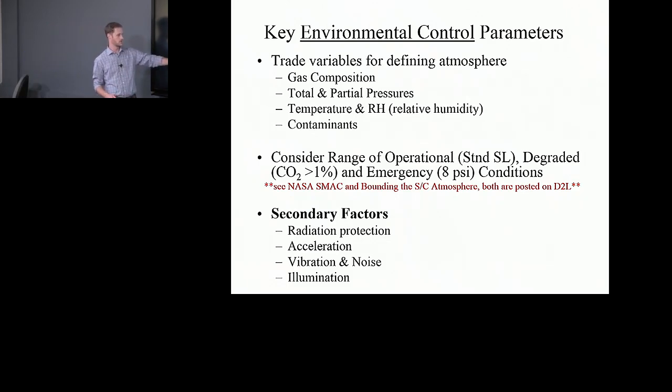There's a couple of places you can go to look up these things. Again, we don't need to necessarily memorize all of them, but I think it's important to have some idea at least of where some of these things come from. So I will post SMAC, which is NASA's spacecraft maximum allowable concentrations for airborne contaminants, that bound the allowable ranges of your spacecraft atmosphere, and also a second document bounding the spacecraft atmosphere. Both of those will be up on D2L, probably in a general folder.